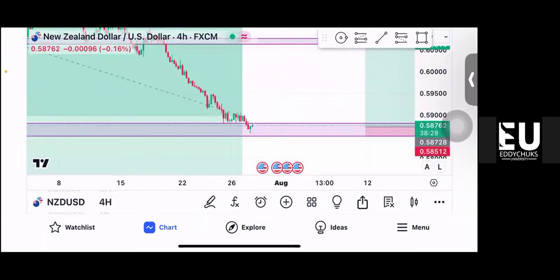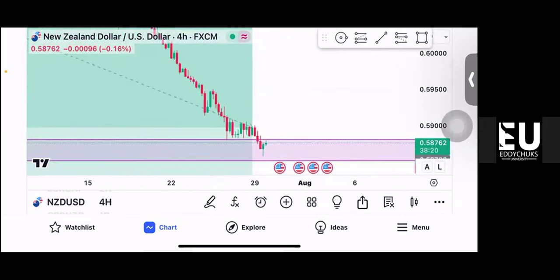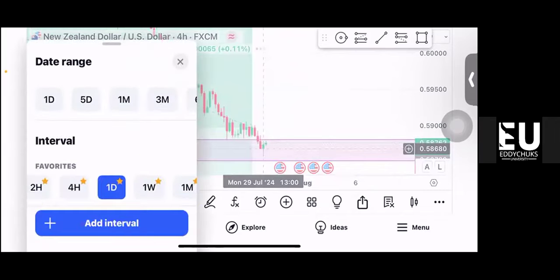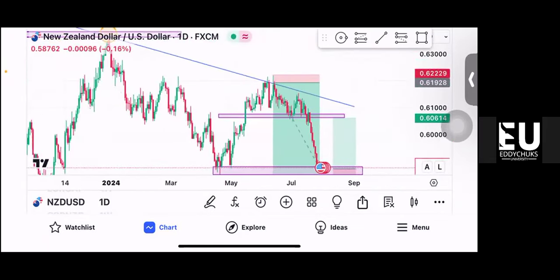Okay. Mr. Eddie, can we consider this as a pin bar? This last bullish candle here. This is a 4H, right? Yes, this is a 4 hour. Let's see the daily time frame. Yes, daily.